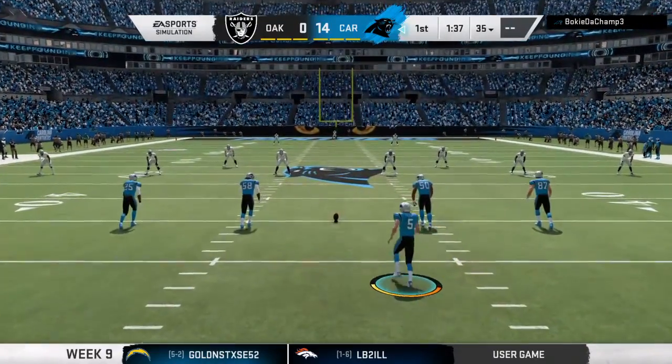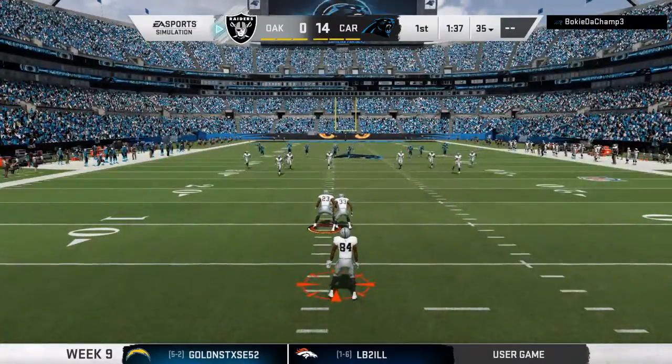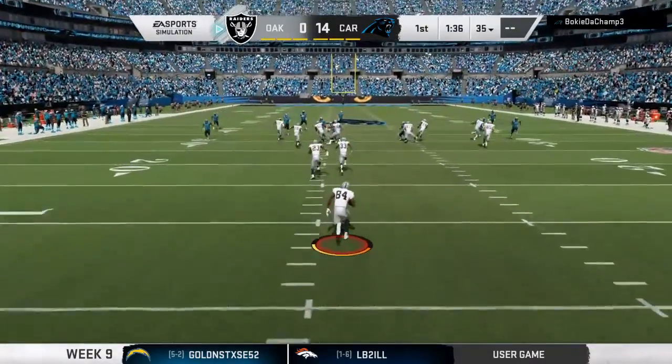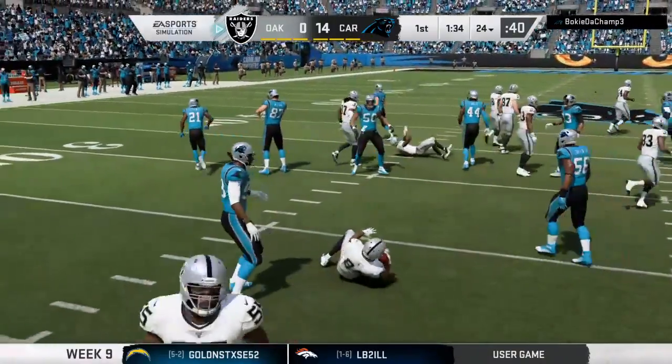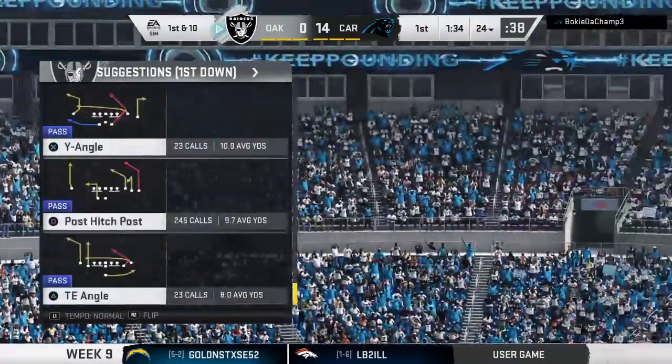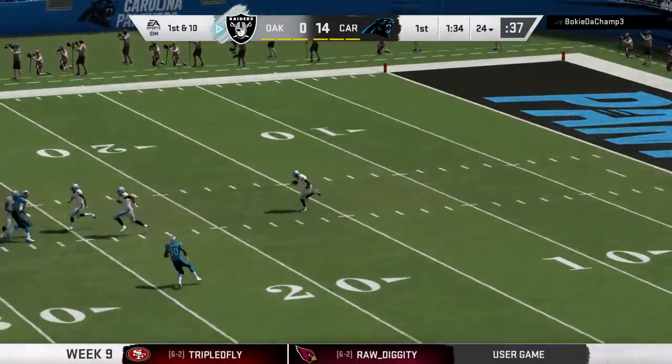Set now to kick this one away, and off it goes. This is taken at the 3. And a pretty good return here. He'll be stopped just shy of the 25 at the 24-yard line. At their own 24-yard line.